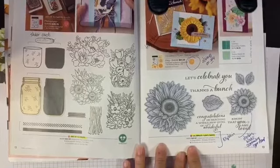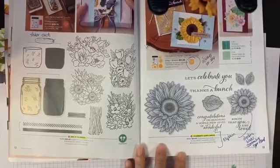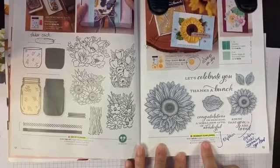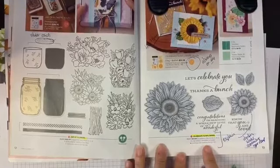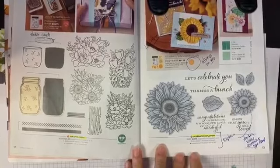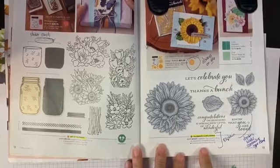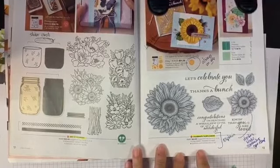In addition, there's a little note that says it coordinates with, and then the dies. In this case, it coordinates with the punch. It will also tell you the suggested clear block size. And I'll show you in a minute in the back, one of the greatest gifts that you can give yourself is just the complete set right off the front. It does make a difference trying to use a block that is as close to the size as possible.